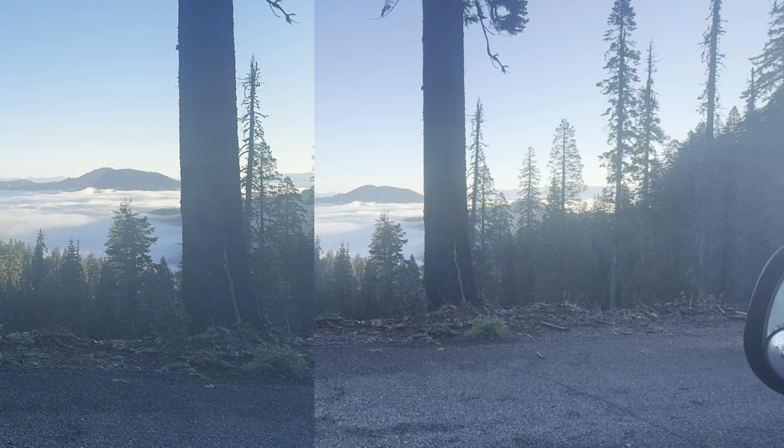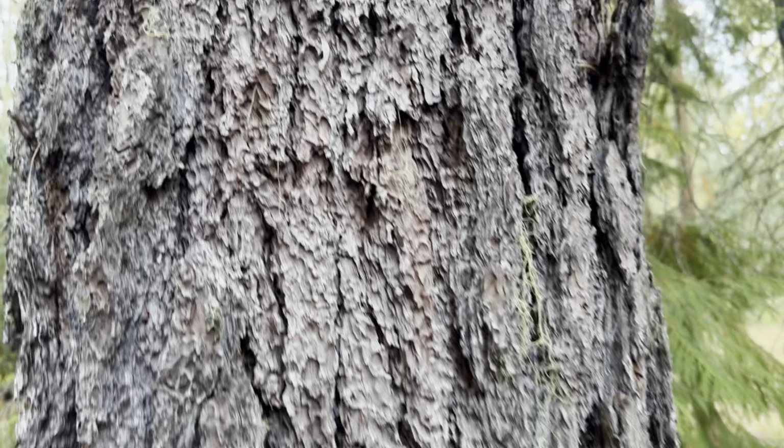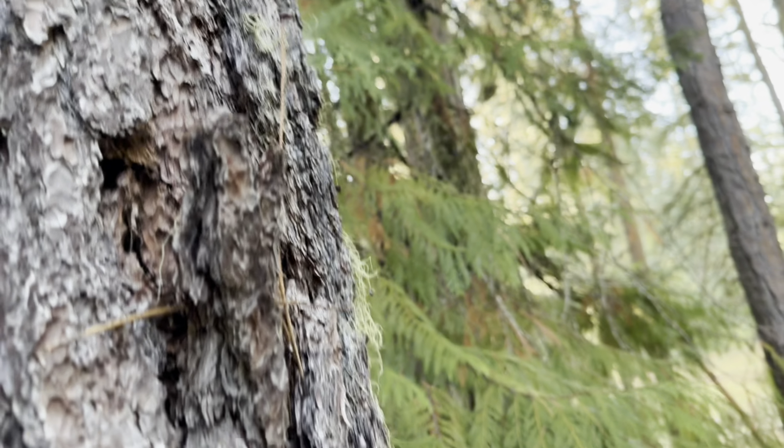Back in that area where we found those hares with Alex and Jonathan. Checking to see if there's anything else. Old mushroom there. See the twist of that?